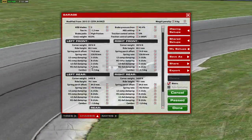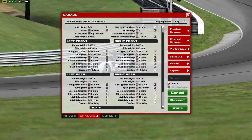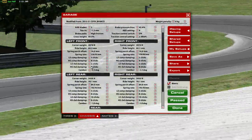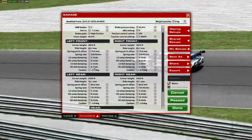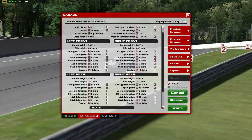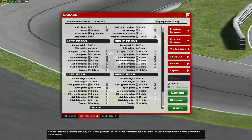I was thinking about doing high speed rebound dampening, bringing that down, but I need to work on corner exit, and everything's kind of set and done. I just don't know how much rebound dampening will help me. Plus, I was looking at the wrong one. I don't know how much rebound dampening will help me on corner exit.